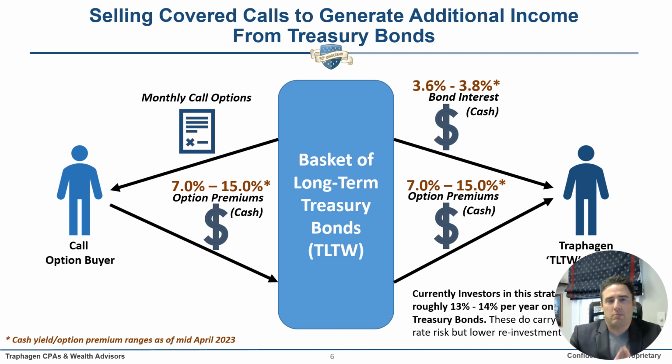Now, with that in mind, this is the new strategy that we have in almost all client portfolios now. It's a very cheap, low-fee ETF called TLTW, and this explains what it does and why we like it. It is an ETF, an exchange-traded fund, that holds very long-term bonds, bonds that mature in 20 or 30 years. The vehicle itself is very liquid. We can sell and buy any day, anytime we wish.